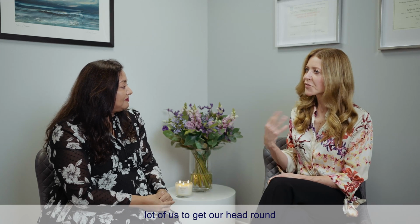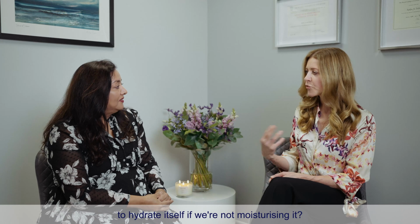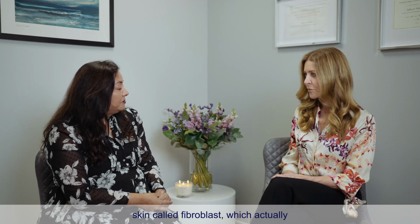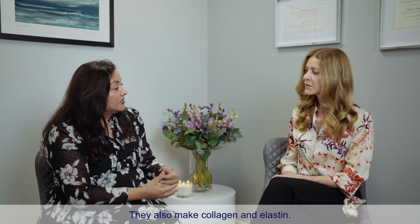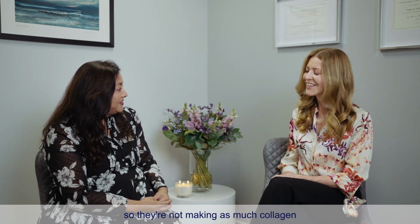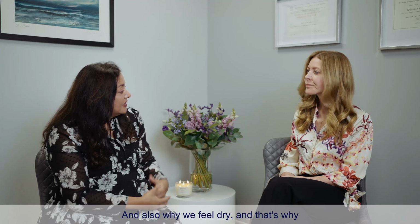It's a difficult thing for a lot of us to get our head around because we've been told to moisturise our skin from the get-go. So how does the skin work to hydrate itself if we're not moisturising it? Okay, well, we have these cells in our skin called fibroblasts, which actually make hyaluronic acid. They also make collagen and elastin. So as we all age, these cells become lazy. So they're not making as much collagen and elastin, which is why we get lines, wrinkles and pores, and also why we feel dry. And that's why we feel compelled to use moisturisers and oils.